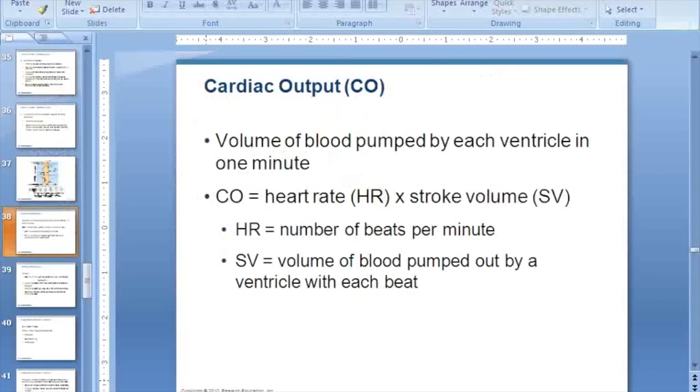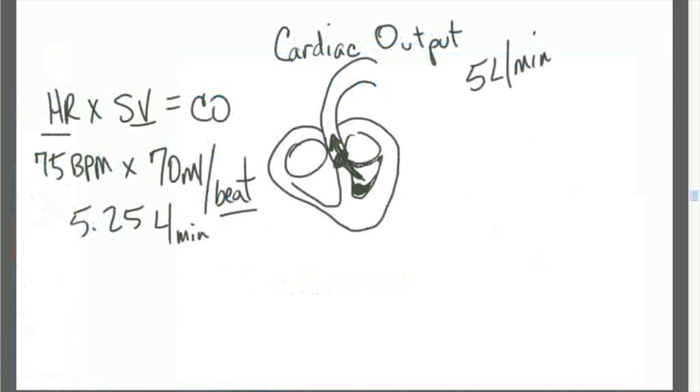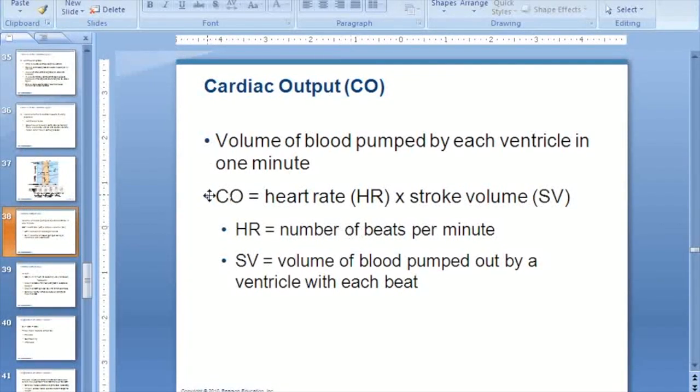Now, when we go back here, we can see all that stuff on the slide. Everyone needs to be able to calculate one of these if I gave you numbers. Everyone needs to know that 5 liters per minute is a normal cardiac output for an average person. If your heart rate goes up, your cardiac output goes up. Both of those numbers, look at this math. If either of these goes up, you multiply them together, that means this goes up, right? Okay, just making sure everybody got that. So if the heart rate goes up, your cardiac output goes up. If your heart pumps harder and pushes more with every beat, your cardiac output goes up.